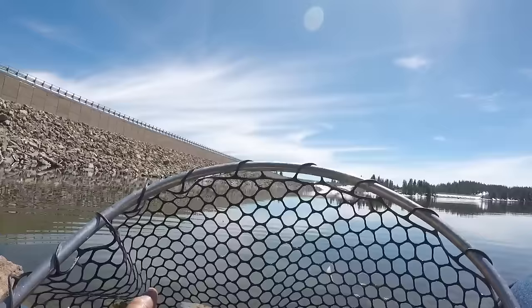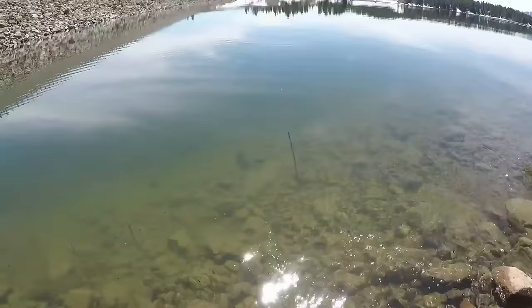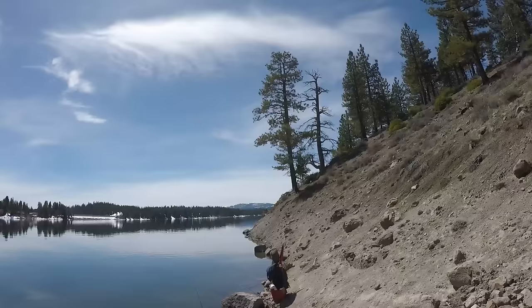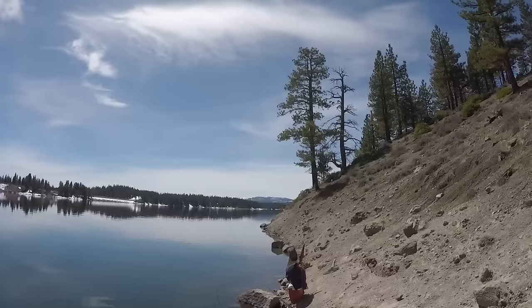Check out that Lahontan. That's a beautiful Lahontan cutthroat. Look how nice he is. Get him back in the water. There he goes. Look at him. Straight back in. Got some real beautiful views out here today. But I'm gonna need to wrap this one up. And it's just beautiful. It's a little warm for my liking, but I'm into it.